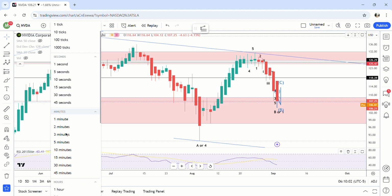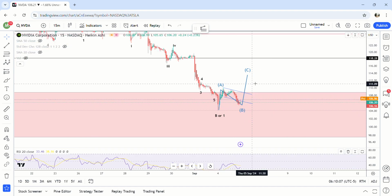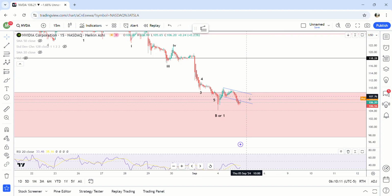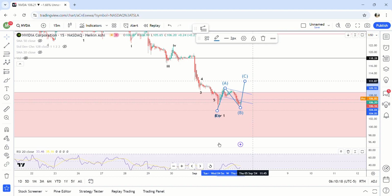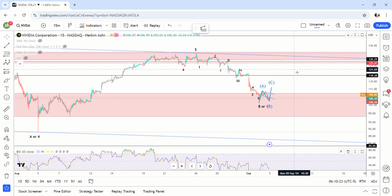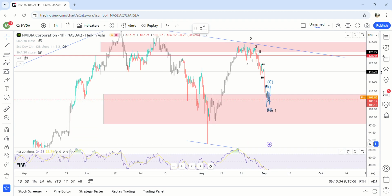NVDA is struggling, but it filled the last gap. I already have an ABC move potentially coming up here. If it breaks above 107.51, I'm favoring this being an ABC move. And honestly, I don't really care. I think this is good for a retracement back to at least like 117, this gap fill right here, or 125 gap fill. So either way, I think the video is probably going to retrace, but I also think that you're looking more downside.